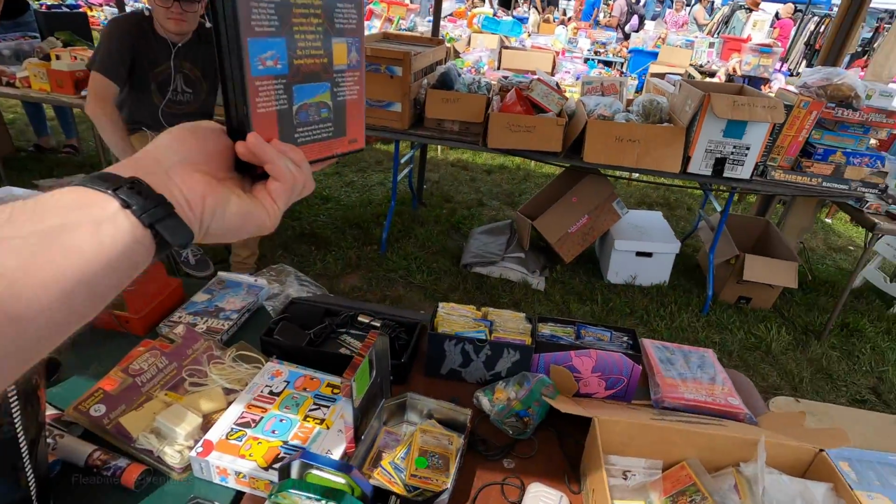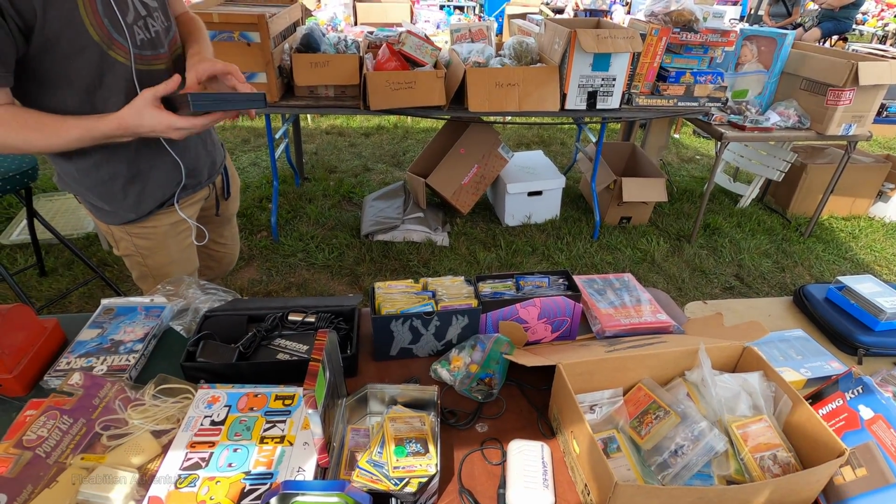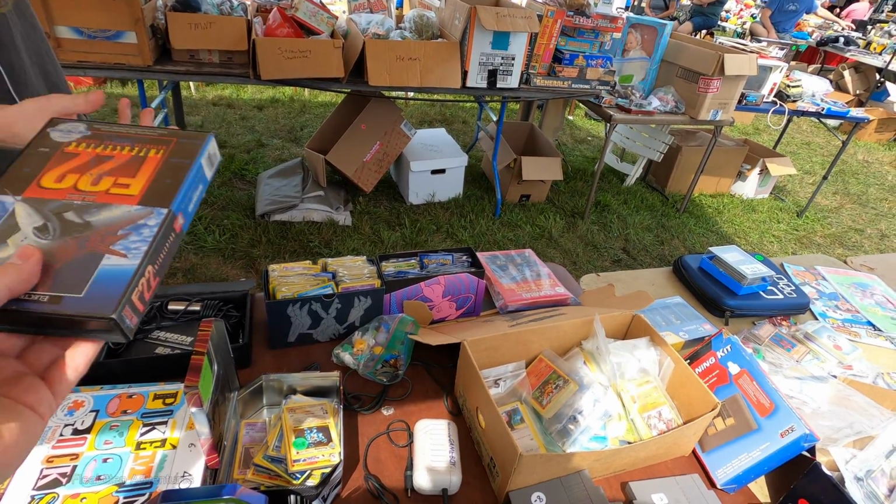Hey, how much on the F-22 Raptor? I didn't see a price on it. $5. $5? Yeah, I'll take that.